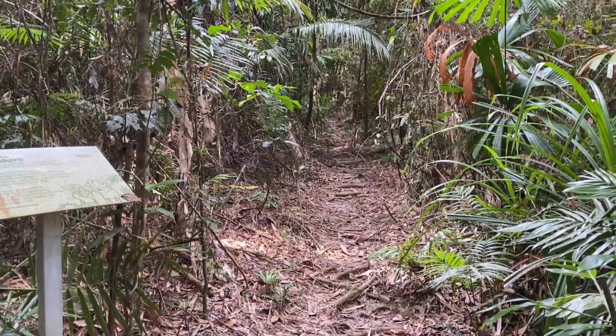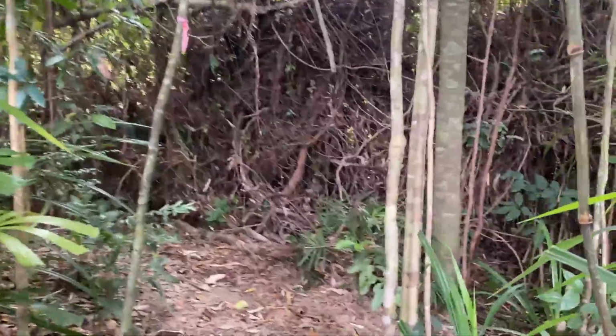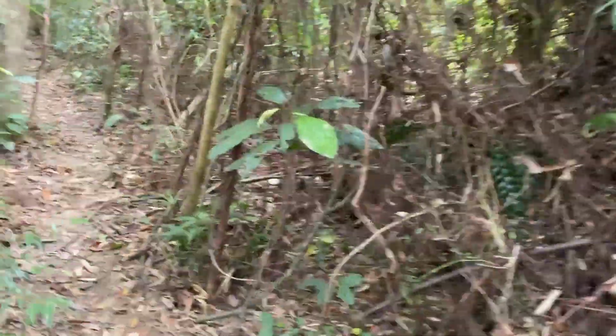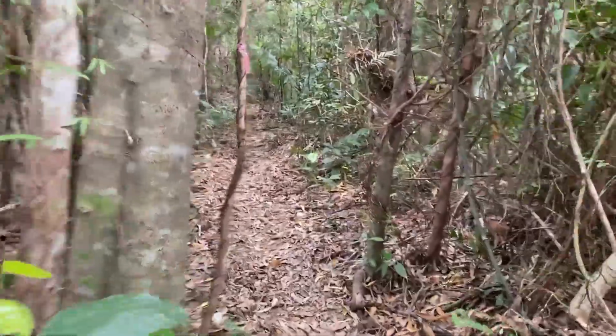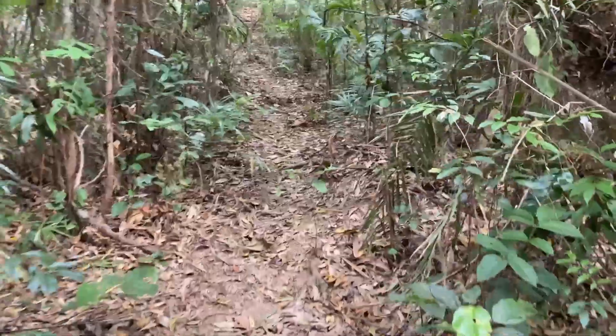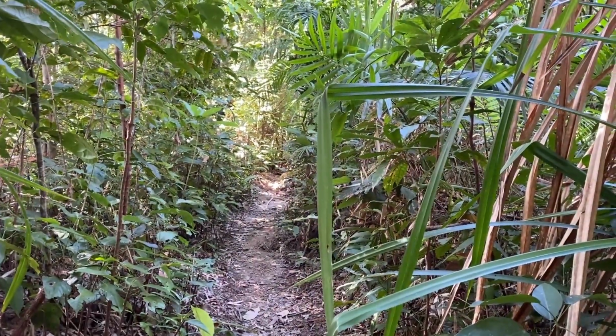I'm ready. I mean, it's a proper jungle track. This is honestly like the easiest part to walk so far. So I've been so out of breath I haven't been able to film. But I like that it's kept really natural, so I think this is what I wanted from the Daintree experience. Been walking for an hour, stopped to have some carbs and some Gatorade before I keep going.